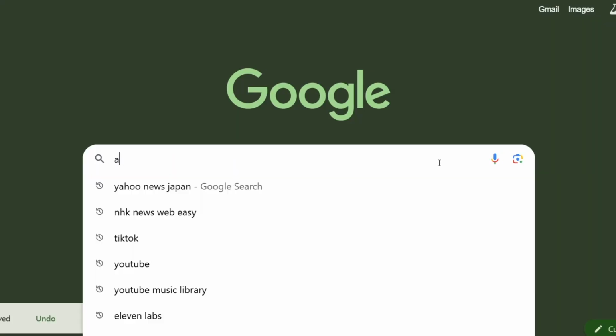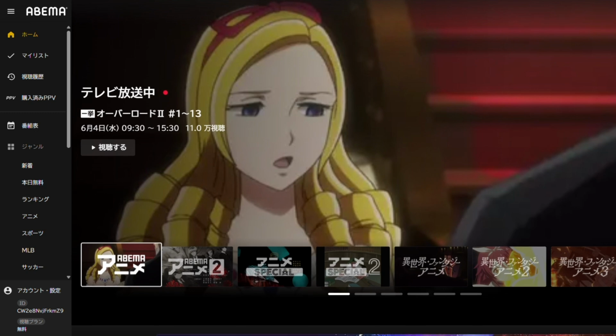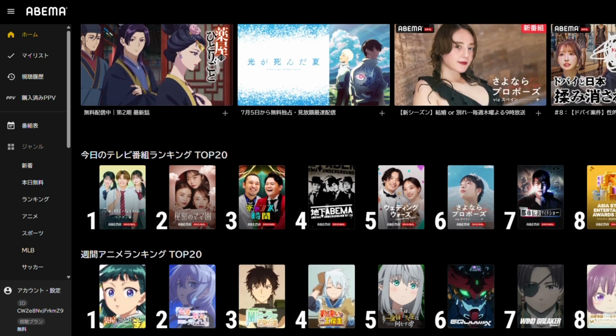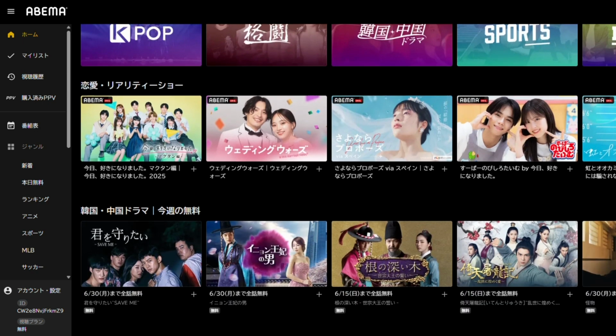Finally, the last website I want to talk about is Abema TV. They have the website and also the app version. It is just like a TV that you can watch online. They have many different channels, like news, anime, dramas, sports, or comedy shows. It is free, but it doesn't have any subtitles, either in English or Japanese.